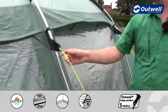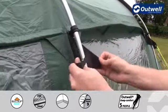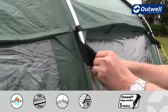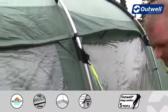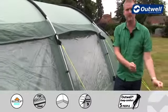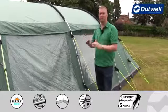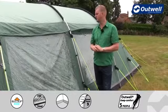You then just see that the guy lines themselves are attached to our innovative Outwell wind stabilizer system, so we'll just show you how that works. What you need to do is just simply wrap this around the poles and then fasten into position like so. What you'll then find is there's one at the top and at the bottom of all the poles around the side of the tent. Then we take the guy lines, pull them out and peg them into position, and what that does is it pulls the fly sheet against the frame of the tent, tautening the whole thing up and making sure that it's going to be really stable even in the highest of wind conditions.